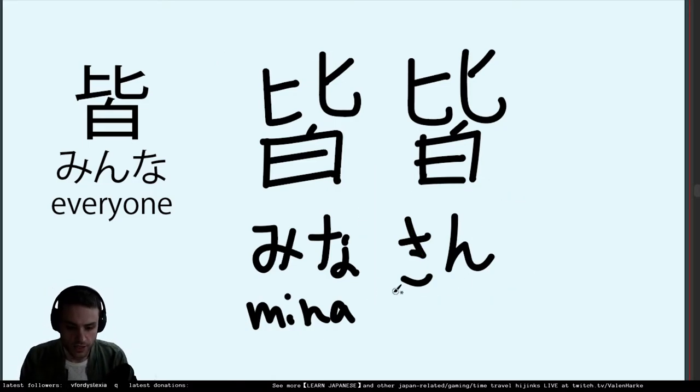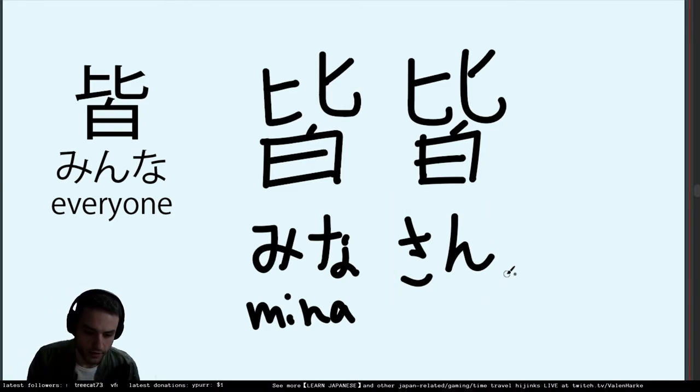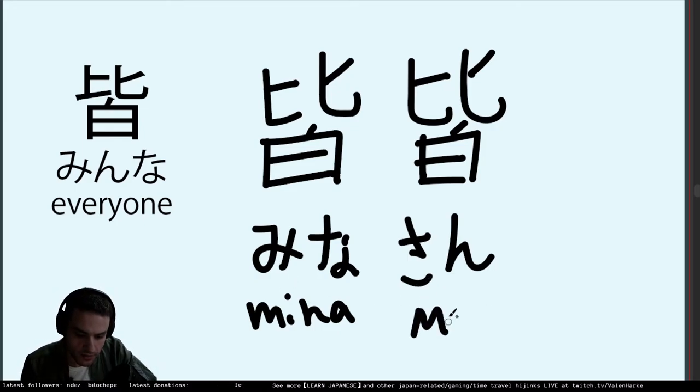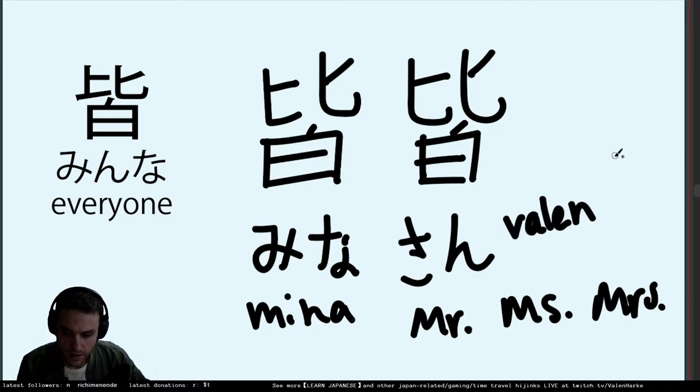And this is actually one more vocabulary that I want to teach you today. I guess it's not really vocabulary, it's like a suffix, right? It's something you attach to the end of a word. And a lot of you will probably already know this because it's as ubiquitous as the word konnichiwa is in Japanese. Everybody knows that means hello, right? San is used most often as Mr. or Miss or Mrs. So basically, you write your name, let's say you're writing Valen, and then san.